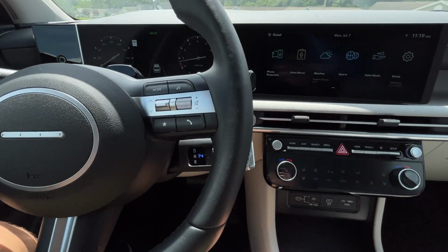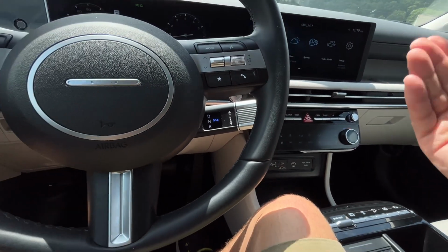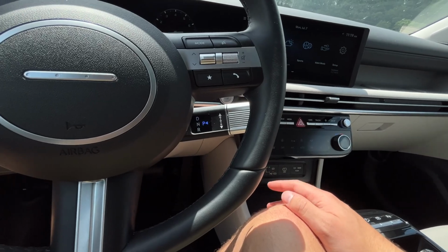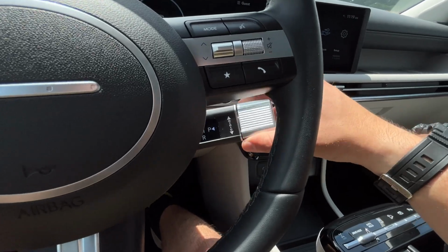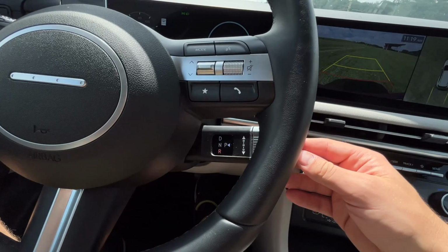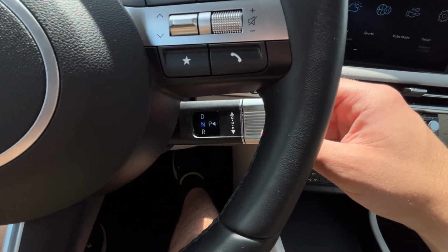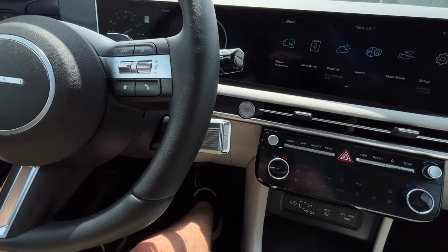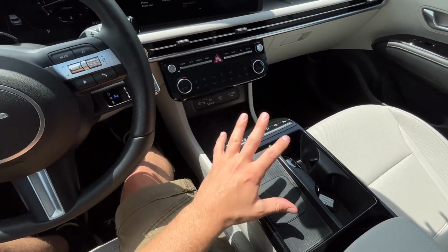Now down here, this is interesting. This is your new shifter. This is a column shifter. And it's not super abnormal to have a column shifter. More recently, perhaps it is, but this is a funky one. So right now, if I put my foot on the brake and I spin this silver part, that will put us into drive. Spinning it again puts us into reverse, and then pressing this button on the end puts us into park. And I believe just one crank. Yep, one crank is into neutral. It's a very interesting design for the shifter. I don't hate it. It frees up a lot of room down here.